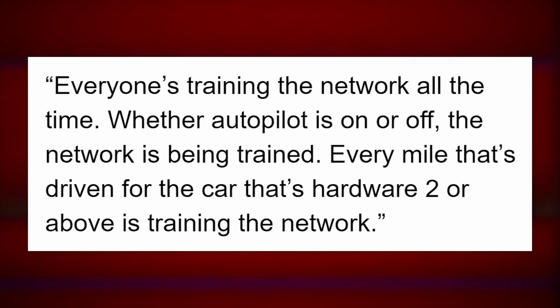Yeah. Musk said, "Everyone's training the network all the time. Whether Autopilot is on or off, the network is being trained. Every mile that's driven for the car that's Hardware 2 or above is training the network." So that's a ton of source data. Yeah, anyone who owns a Tesla is apparently beaming all this back to HQ. I didn't know that. But hopefully people consented properly. Oh, I'm sure they did, in the fine print.